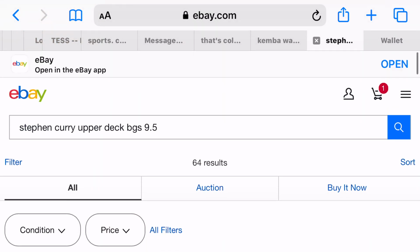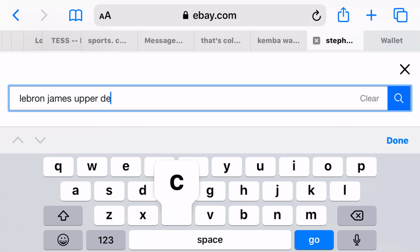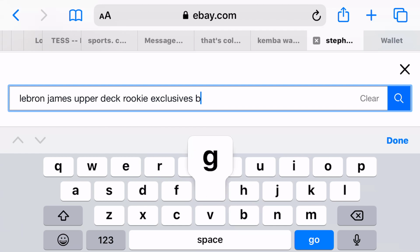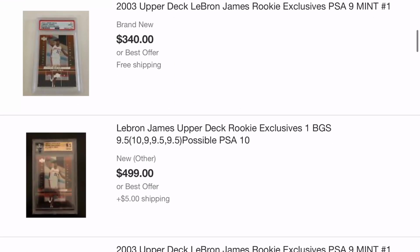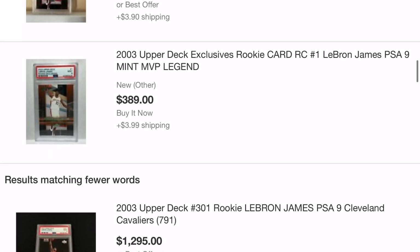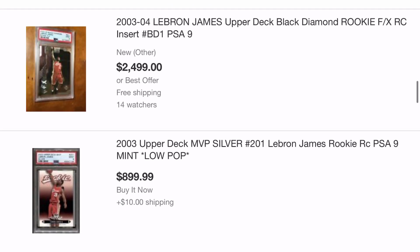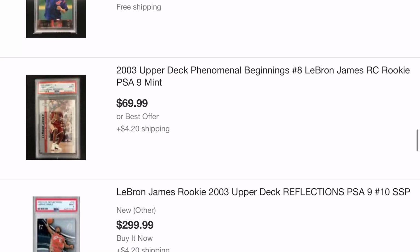And then in terms of other guys who are more proven, obviously you guys can't forget about LeBron. LeBron's Upper Deck rookie exclusives, I believe, have a lot of potential. I've actually bought a couple of PSA 8s and PSA 9s of these. Depending on your budget, I think this is a very good deal. It's an iconic pose, a very solid rookie. I think this card has the potential, if they win, to go up like crazy. But over time, I think this card can do a good 40 to 50% increase a year. So if you're looking to hold for 5 to 10 years, I think this card can go up a lot.